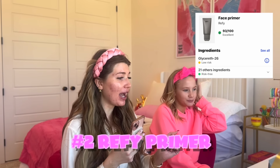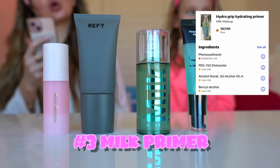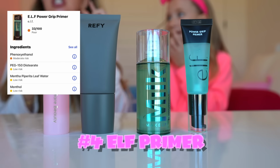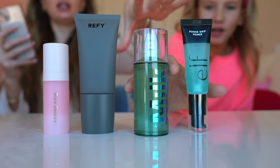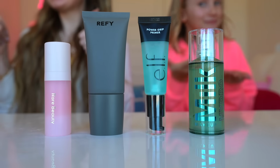Okay, then we have Refi, 93 out of 100. Of course, Refi also is so good. Oh my gosh. And then we have Milk, which is poor. It's 36 out of 100. Actually? Yeah, but then Elf is actually just barely below it. It's at 33. These two are actually pretty much tied. This is what we thought it was, and this is what it actually is. We got it right. It looks like we are using the Rare Beauty today.